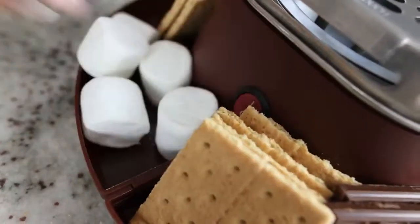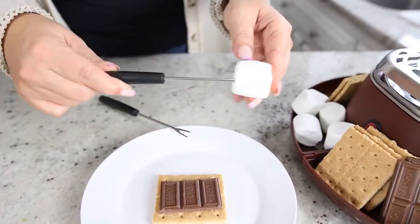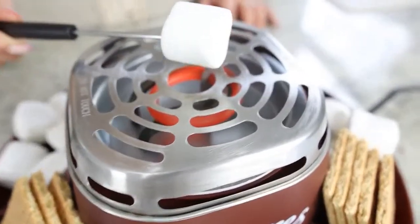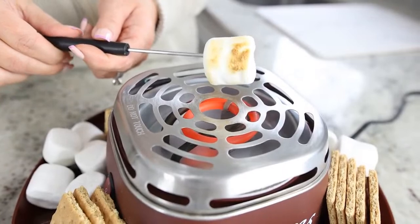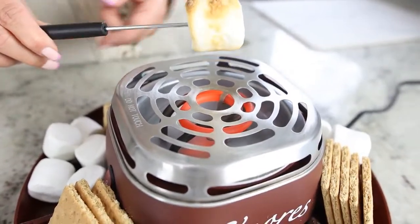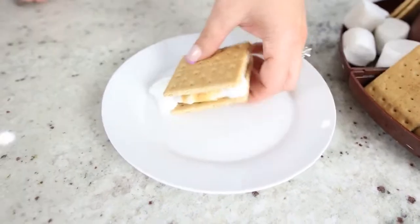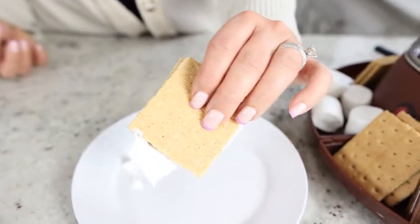It was totally fine. So you can put all your ingredients around and then roast your marshmallows and then add them to your s'mores. You can add all kinds of fun ingredients, whatever you like for your s'mores. But I just think this would be so cute for a party or just doing them inside with your family. This would also be great for an apartment. Maybe you have an apartment, you have no way to have a real fire pit. This works great for that.